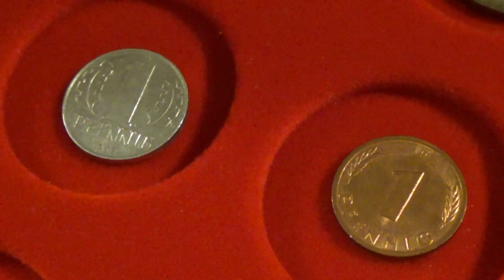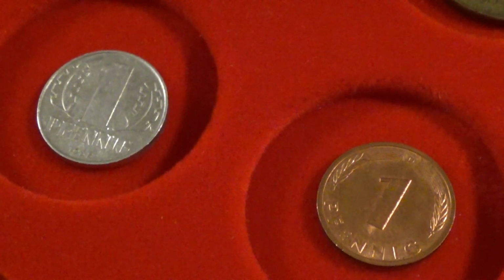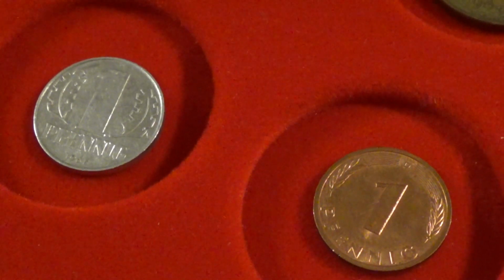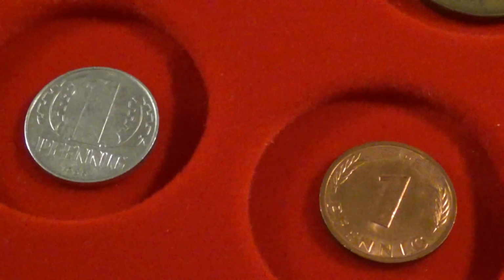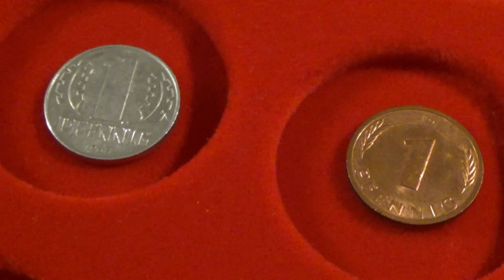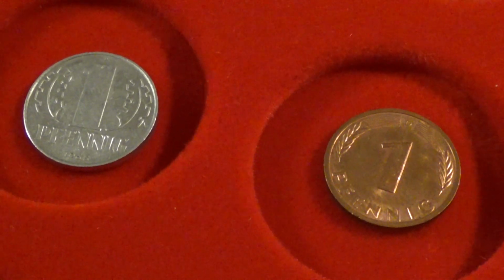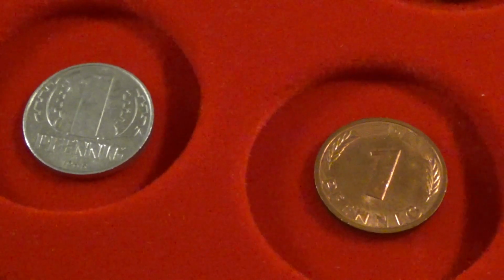I can say already now that the metal composition is different between the West and East German coins, that the Western coins are more likely a heavier metal, while often the East German coins are aluminium and thus much lighter in weight.